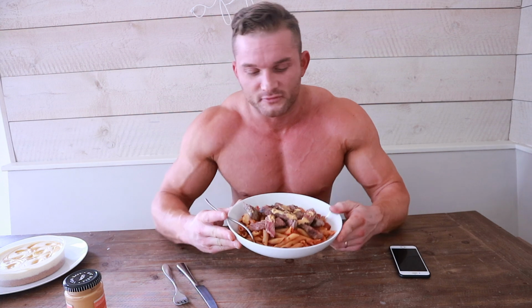Right, so it's now 12:30, so this is the next meal on the diet today. So this is basically his dinner that he has every day. So this is probably the meal I'm least looking forward to, because if you look at that, that is a ridiculous portion. So there's half a kilo of pasta, and there's 300 grams of steak.